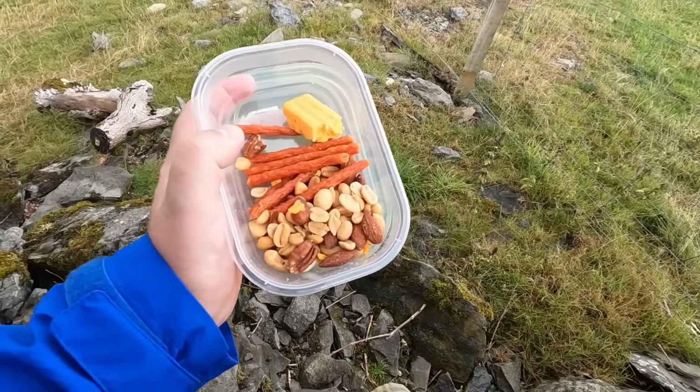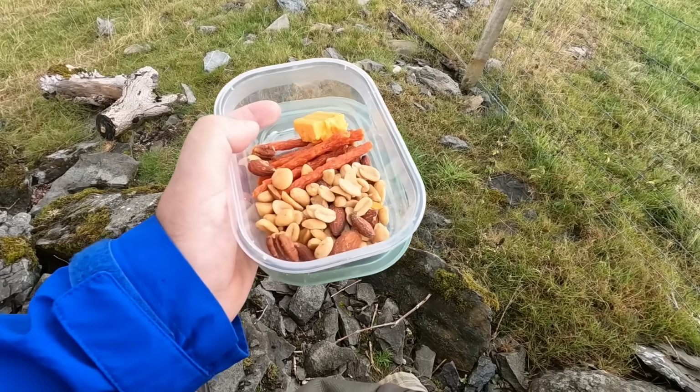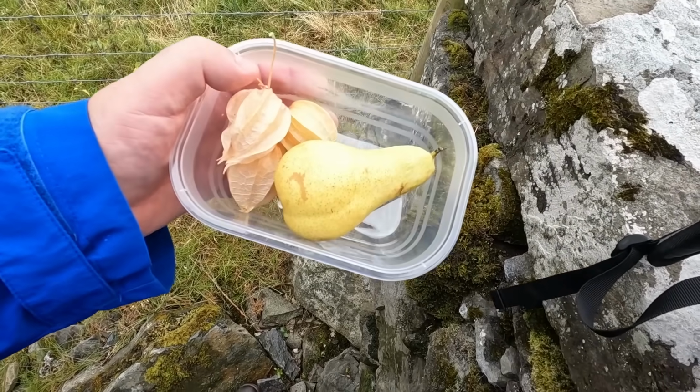Lunch today: cheese, cabanossi and nuts. I've also got some fruit and a packet of crisps.